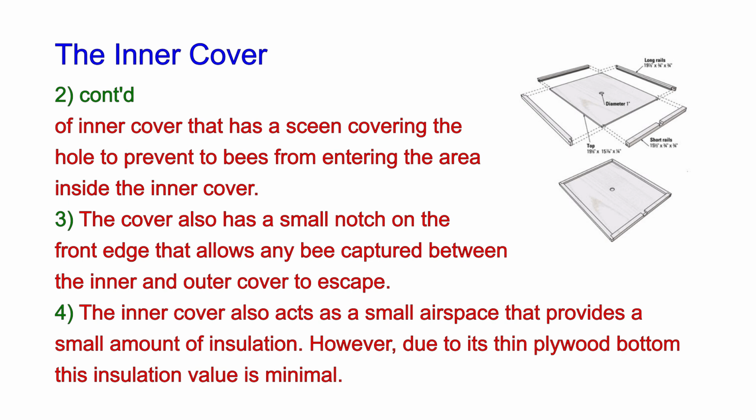You'll also note that on this inner cover there is a small notch in the front of the hole. It's like a bee escape. If you don't cover that hole with some hardware cloth, it also gives your bees the potential another entrance area to get into and go down into the hive. Now, I know some beekeepers keep an upper entrance in their hives, but the problem is that I can see this would also allow robbers to get into your hive in times of a dearth.